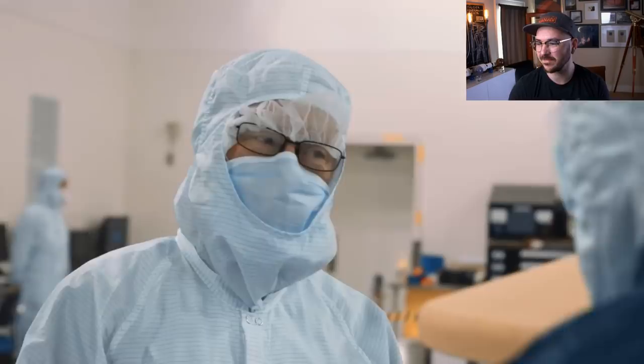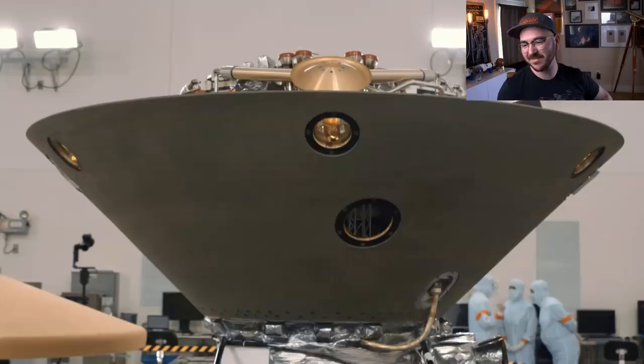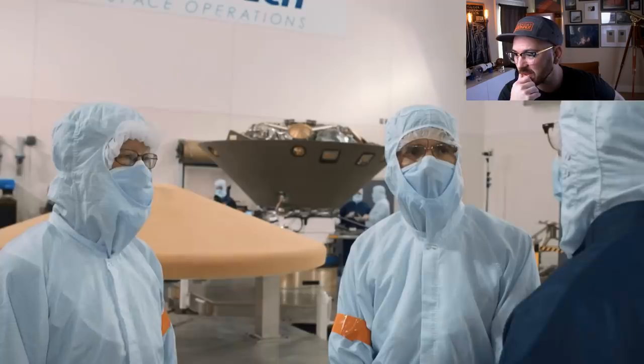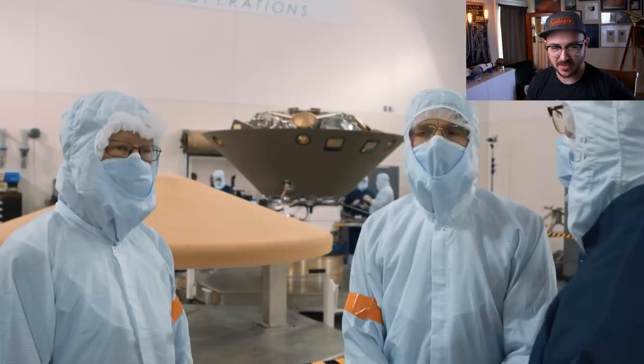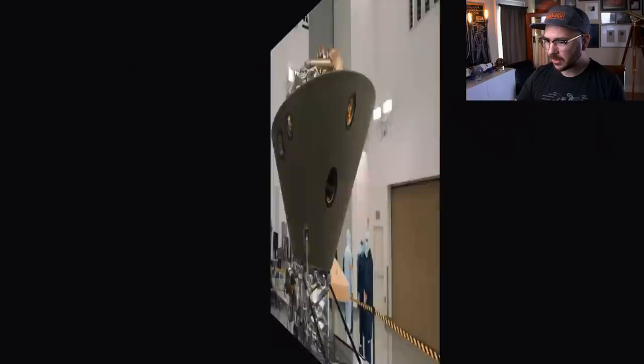Everything has to go right. You're taking a spacecraft that's coming in at about 12,500 miles per hour, Mars relative, and it's going to touch down at about 5 miles per hour. Decelerating from 12,500 miles per hour to 5. Even the Incredible Hulk would have a hard time with that. Which makes the odds of pulling off a successful Mars mission 50%, maybe a little bit above 50 now. 50%? That's a coin flip, with a lot riding on it.